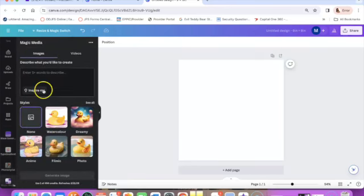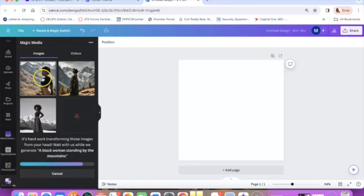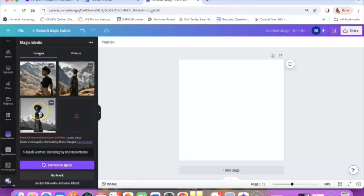And let's see. You can insert five words to describe something. I don't know how many words I'm going to put. A black woman standing by the mountains. Okay, so I'm going to go ahead and push generate. I just said a black woman standing by the mountains, but African American, however you want to put it. And let's see what they say. Let's see what they think of. This is called Magic Media, and it's an app.